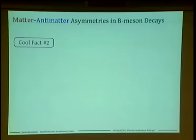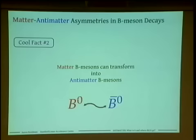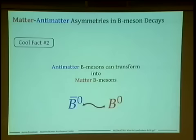Cool fact number two is that a matter B meson, here's the way I'll draw it, so it's neutral, so I've got the zero, and it's red, so it's matter. A matter B meson can just change instantly into an antimatter B meson. It just happens. It's due to the weak force, but it just happens. Likewise, the antimatter B meson can all of a sudden change into a matter version. They can go back and forth. Now, it's not completely random. There's some regularity to how it occurs. But they can do it.